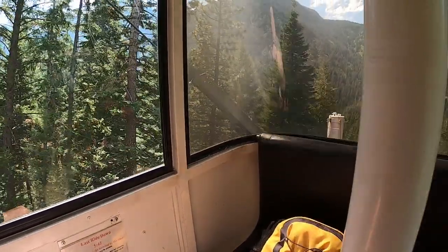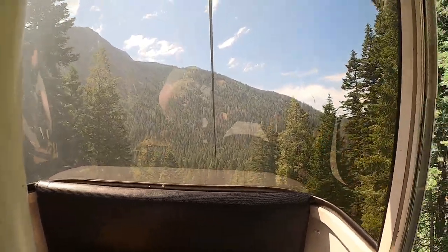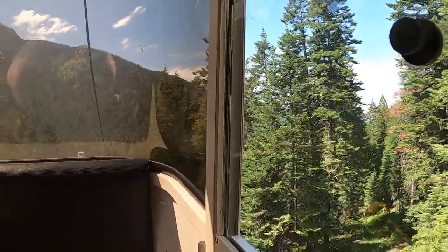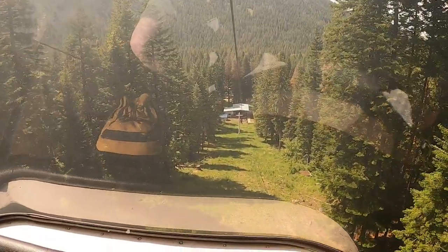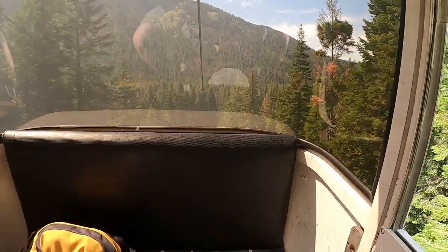Okay, just gonna look around the inside of the cab. Woo! Holy crap! A little rough on the crossing. Oh, we're getting there. See down there. Okay, guys, I'll tell you, this has been a great day. Spectacular scenery. The tram ride is just totally fun. I definitely would do it again.